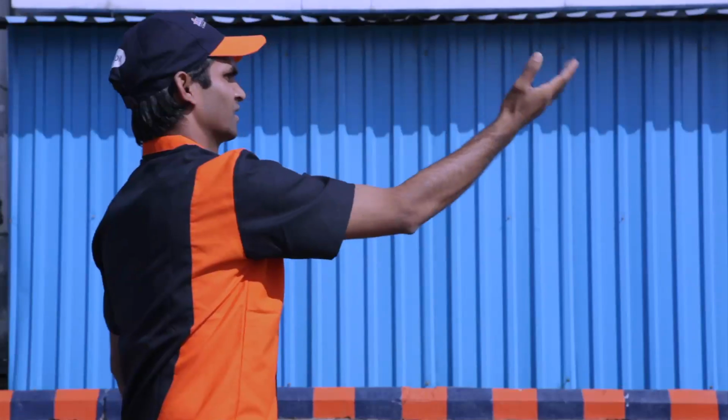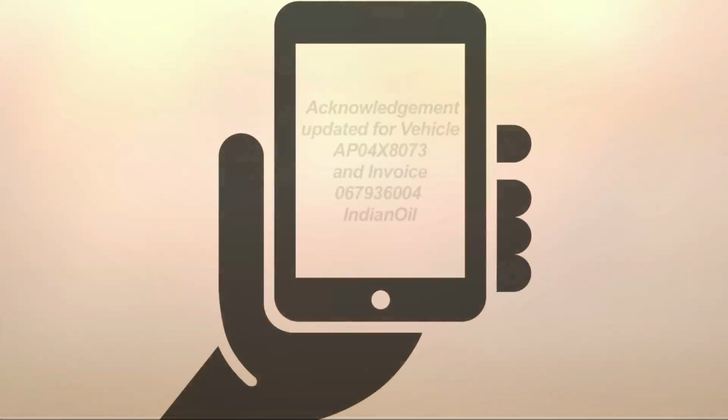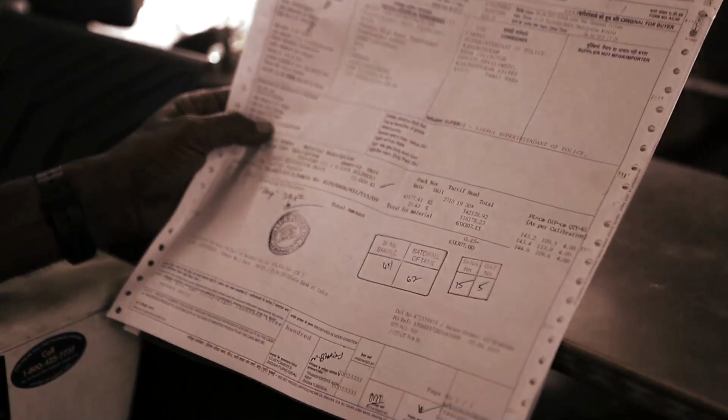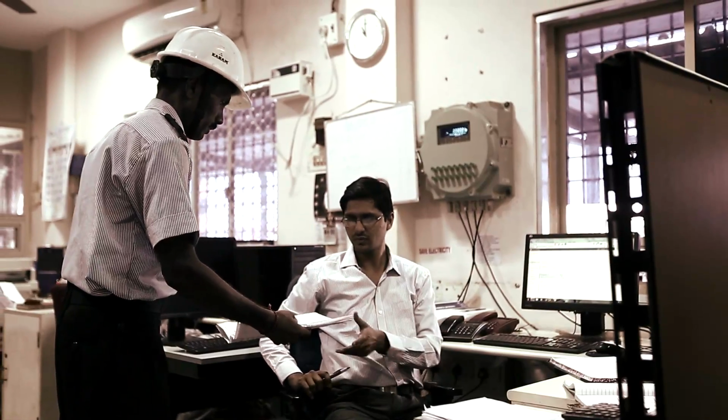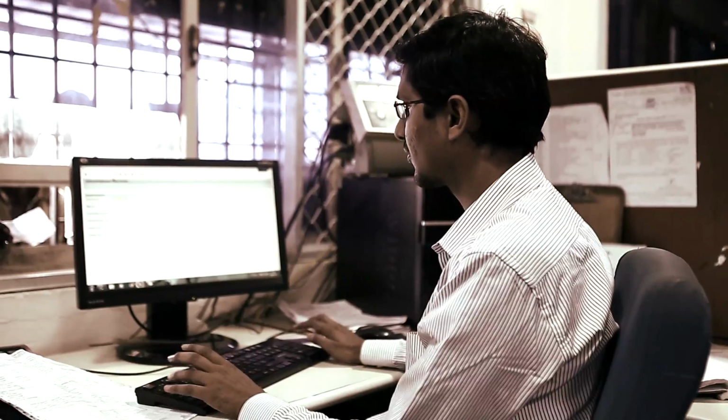TT status on delivery of the previous load gets updated in SAP based on the acknowledgement of receipt through SMS from the dealers and consumers. Earlier, S&D physically collected acknowledgement copies from the TT crew through the security gate and posted it in SAP.